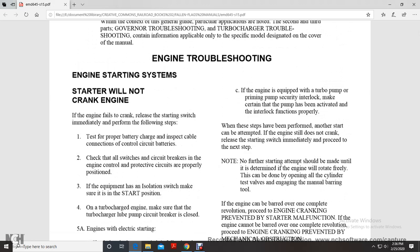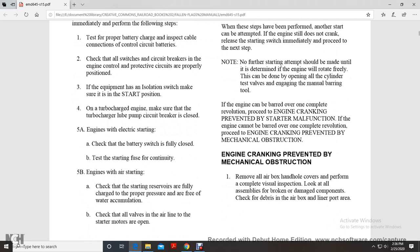When these steps have been performed, another start can be attempted. If the engine still does not crank, release the starting switch immediately and proceed to the next step. No further starting attempts should be made until it is determined if the engine will rotate freely. This can be done only by opening all cylinder test valves of the engine and using the manual barring tool. If the engine can be barred over 1 complete revolution, proceed to engine cranking prevented by starting malfunction. If the engine cannot be barred over 1 complete revolution, proceed to engine cranking prevented by mechanical obstruction.